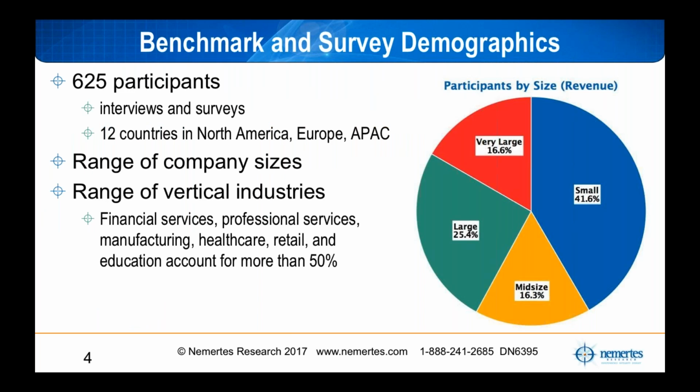For the purposes of this presentation, we're drawing on our most recent benchmark in cloud networking and security, which had 625 participants who were either interviewed or surveyed, and which spanned 12 countries in 3 regions: North America, Europe, and Asia Pacific. It covers a broad range of company sizes and a broad range of vertical industries, with the ones named here: financial services, professional services, manufacturing, healthcare, retail, and education, accounting for half of the participants overall.